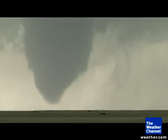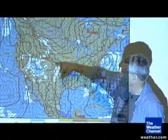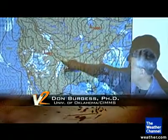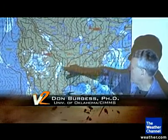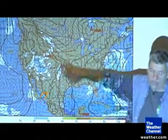The day began with some reserved optimism. Don Burgess, the lead investigator for the day, pinpointed 2 areas for exploration. There's going to be a triple point, maybe just northwest of Goodland, Burlington area, and this upslope that's going back up to the high terrain.